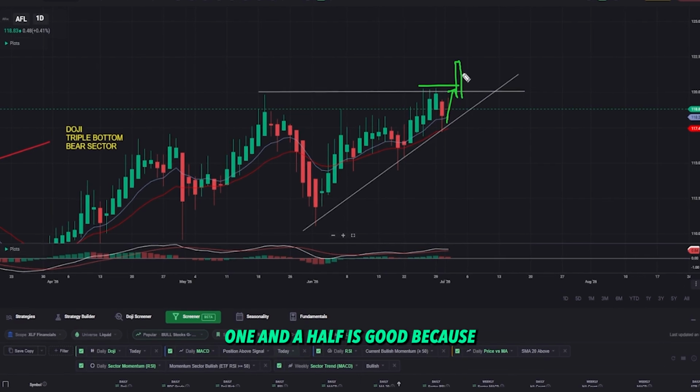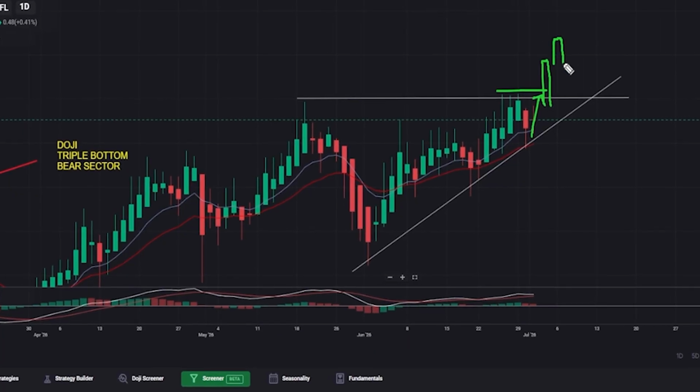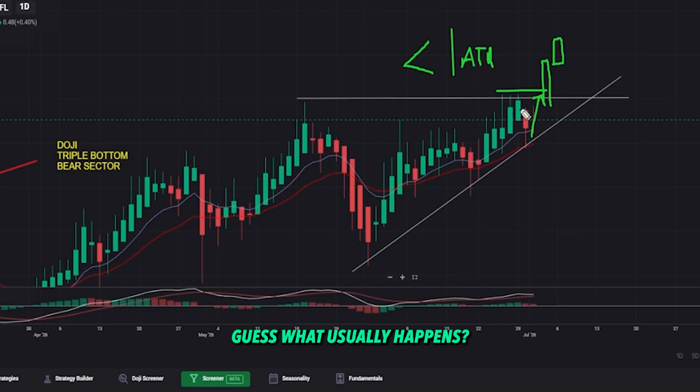1.5 is good because 1.5 means you'll probably have another follow through day. If your breakout is less than 1 ATR, guess what usually happens? You get this and back down here.